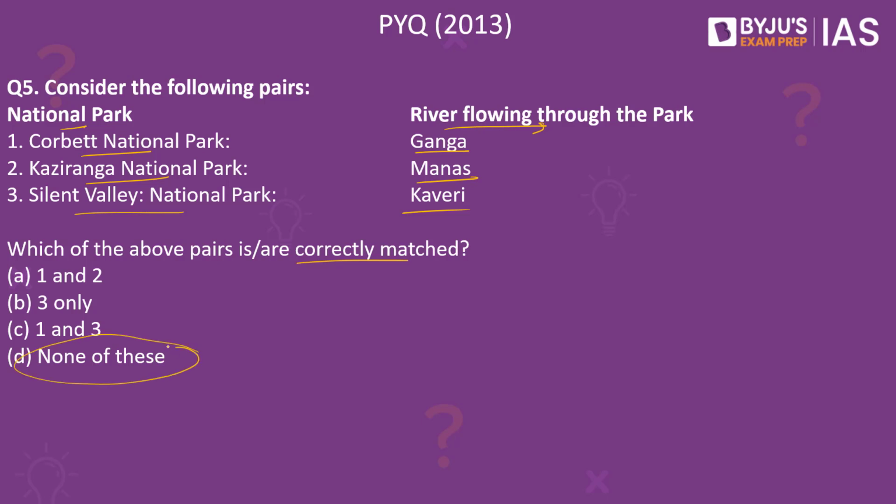Why? That is because when we speak about Corbett National Park, the river that flows through is not the Ganga, but instead it is the Ram Ganga. Remember, it is also important that we know which rivers flow through a particular national park. When it comes to Kaziranga National Park, it is not the Manas, but instead it is the Brahmaputra, Diphlu, Mora Diphlu and Mora Dhansiri as well. So there are about 4 rivers passing through the Kaziranga National Park. Then we have Silent Valley National Park.